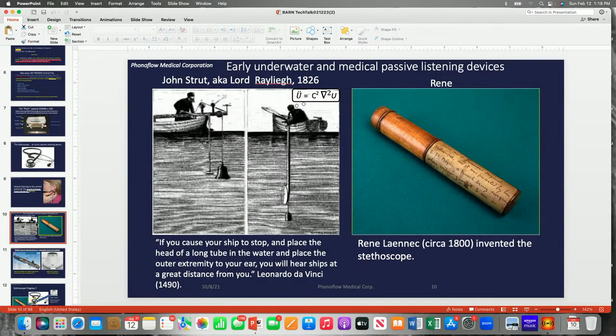So I'm going to do a little history here. Let's go back to Leonardo da Vinci, who discovered a principle that makes sonar work. Leonardo in 1490 said, if you put your ear to a tube and drop it into the water, you can hear a ship at a great distance. The beginning of sonar. In 1826, John Strutt, I love that name, who became known as Lord Rayleigh, who formulated the Rayleigh wave equation for the way sound propagates, was sitting in his boat thinking about the wave equation and also measuring for the very first time the speed of sound in water and also the speed of sound in the human body at higher frequencies. That's why ultrasound works. At low frequencies, though, the body is not water. It's tissue and flexible material. It's elastic. And there's a different wave equation application for that.